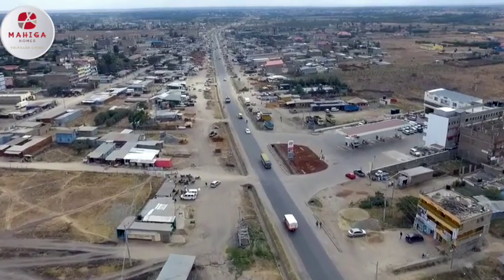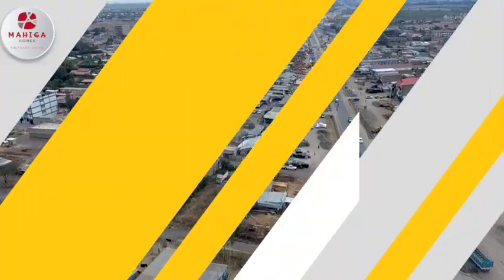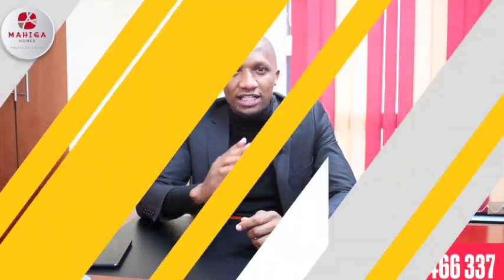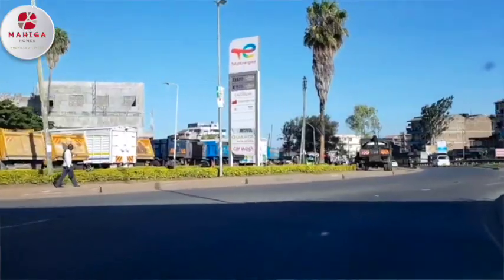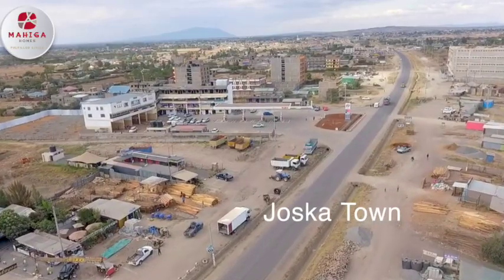I want to talk about Joska. What do you know about Joska? Joska is found along the Kangon Road, that is 40 minutes from the CBD. You can access Joska through the Eastern Bypass. You can also access Joska through the Utawala side. Also from town, the CBD, you come straight along the Kangon Road, you get to Joska town.